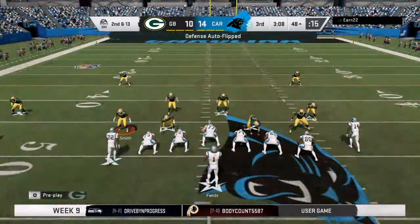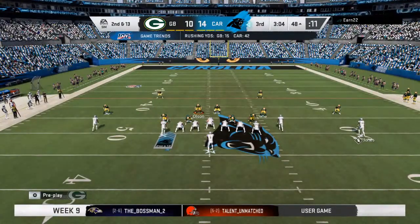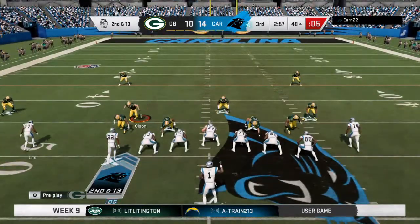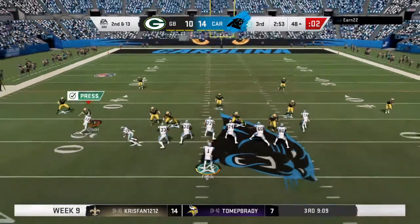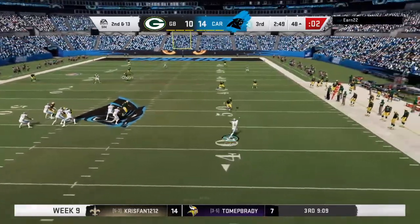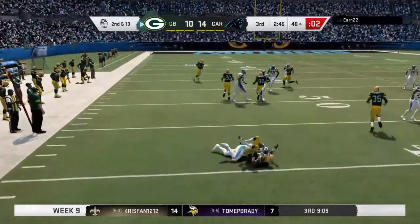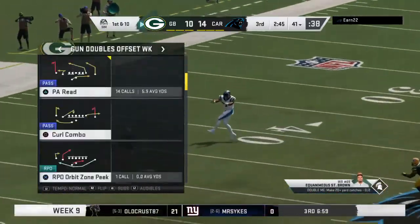A 3-yard loss to start the drive. They'll look to make that up and then some on 2nd and 13. Operating from the gun. Fields escaping the pressure right. Looking for Jones, and it's intercepted. Picked off by Jair Alexander, and he's able to get it back to the 41-yard line.